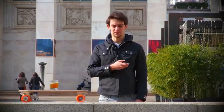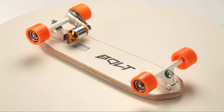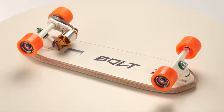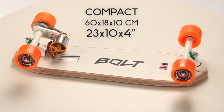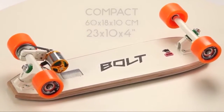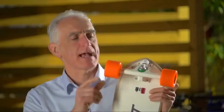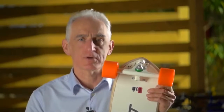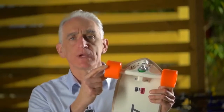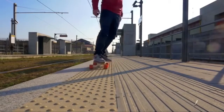With the remote controller, riding Bolt is as easy as playing a video game. With its Italian design, Bolt is both modern and practical, and its deck is the right size for comfortable and safe standing. It also has a brake to stop safely. You can think of Bolt like a compact longboard. It has a larger track for more stability. It has bigger wheels to overcome every obstacle on the street.